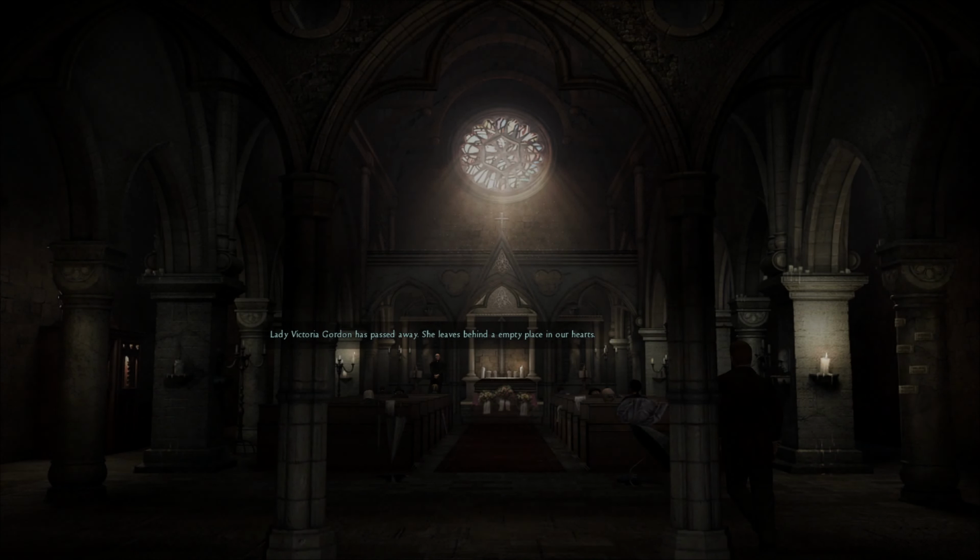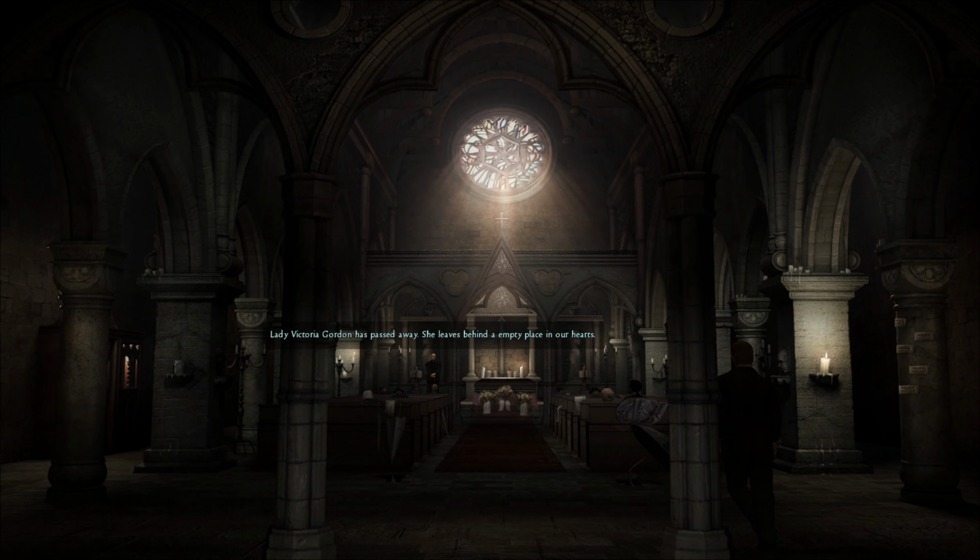Lady Victoria Gordon has passed away. She leaves behind an empty place in our hearts. Let us pause a moment and bid her farewell in silent prayer. Dear mourners, as we part, I would like to leave you with a few words to reflect upon. Words which have guided Lady Victoria throughout her life in both good and troubled times. So faith, hope, and love abide, these three, said Paul in his letter to the Corinthians. But the greatest of these is love. Now, as we are saying goodbye to Lady Victoria Gordon, let us do so with these words in mind. Amen.